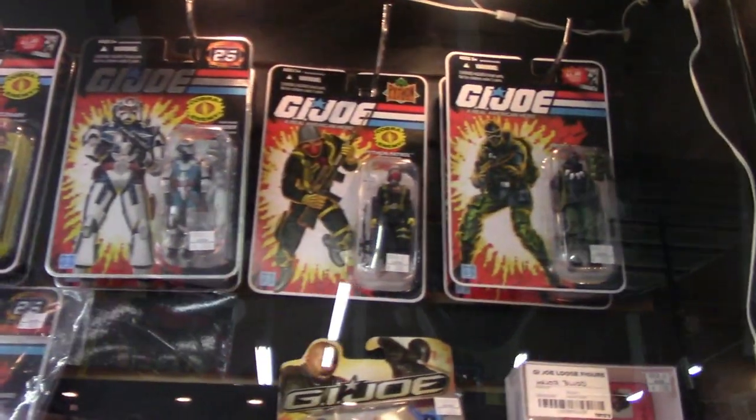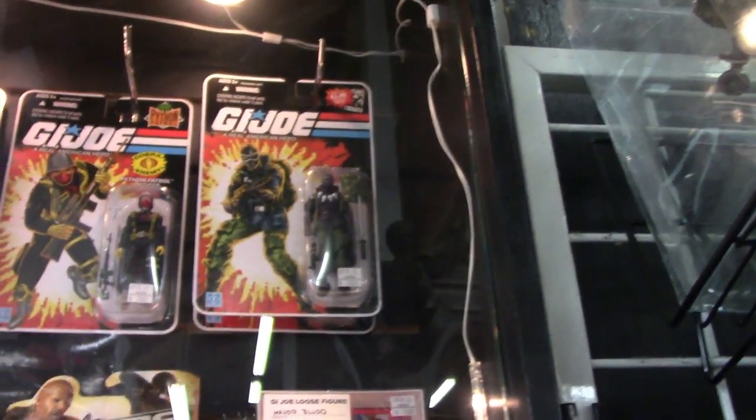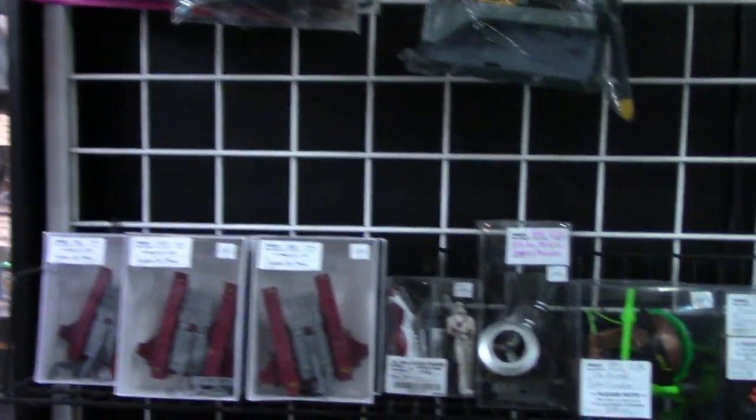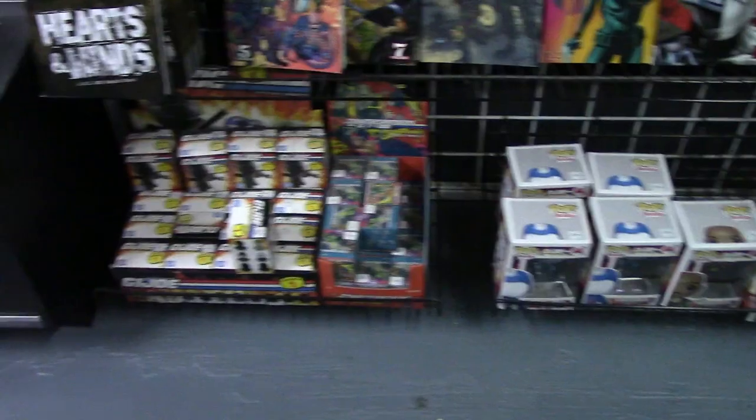A lot of army builders, if you're looking to build your forces for Cobra, a nice Snake Eyes in sort of Arctic gear. That one is $20 as well. And a bunch of loose figures, and right there, more loose stuff. And they have a bunch of comics and Funko items as well.